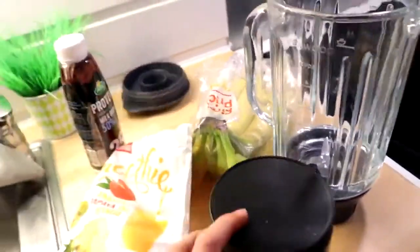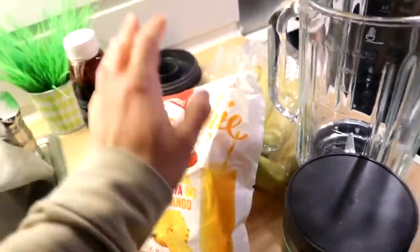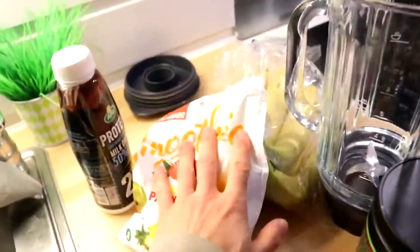But right now I am going to make a quick and easy post-workout shake, milkshake, protein shake, smoothie slash post-workout milkshake, protein milkshake smoothie. If you're a high volume person, you will love this.